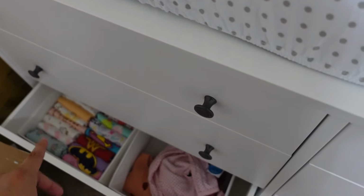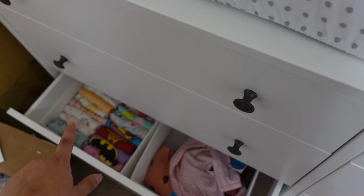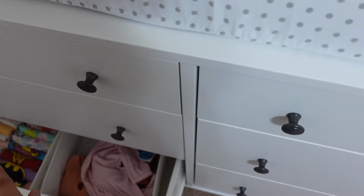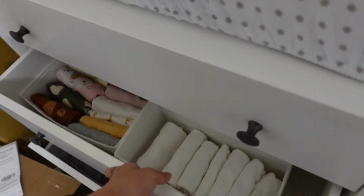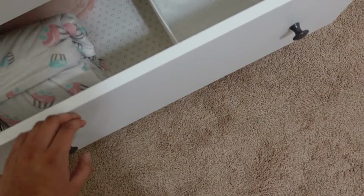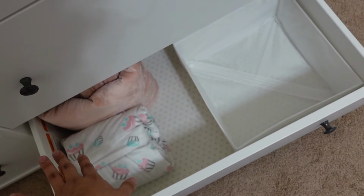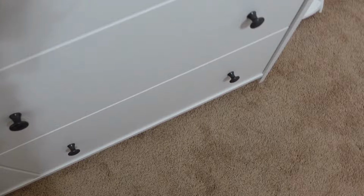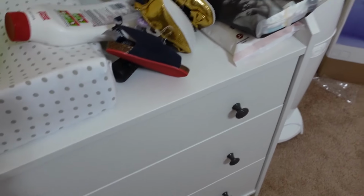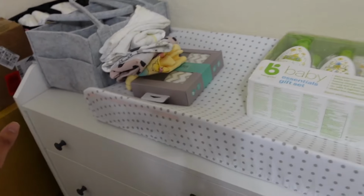What do I have here? I think it's just 0 to 3 month shirts. So short sleeve shirts and a series of long sleeve shirts. And then in this last one, we have a couple of blankets. I'm doing the last load now of blankets and the rest of the stuff up here. We kind of got everything going on here.